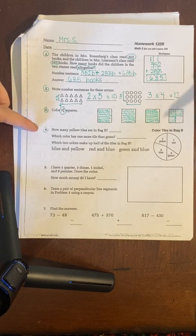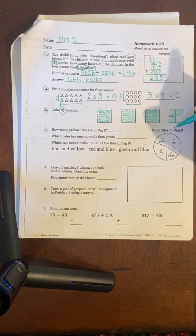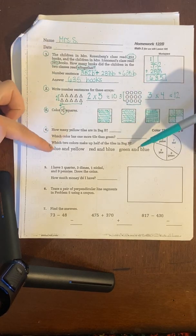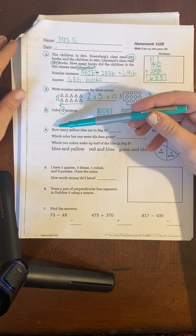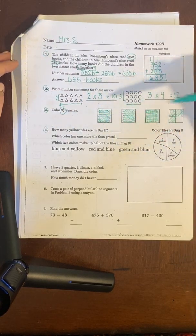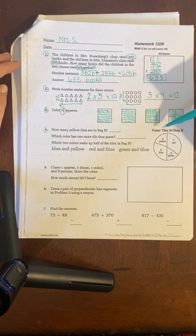All right, number 4 is another new information that we're learning. So we're gonna be looking at the color tiles in this bag using this pie chart right here. So we're gonna answer these questions by looking at this pie chart. So the first question says, how many yellow tiles are in bag B? So this entire pie chart is all bag B.